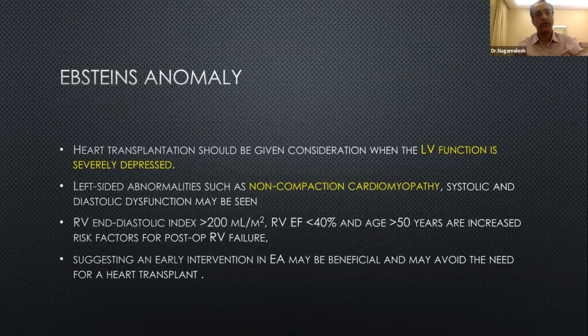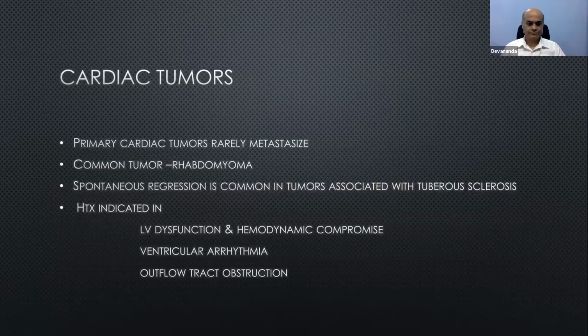In Epstein's anomaly, those who have severely depressed LV systolic function and associated conditions like non-compaction cardiomyopathy, and RV diastolic index more than 200 ml per meter square, RVEF less than 40%, age more than 50 years, have an increased risk of post-op RV failure. Early intervention in Epstein's may sometimes avoid heart transplant, but those who have these parameters may benefit from transplant.